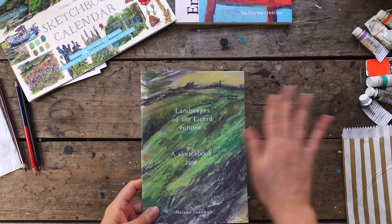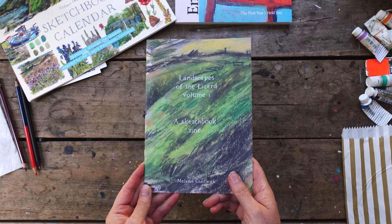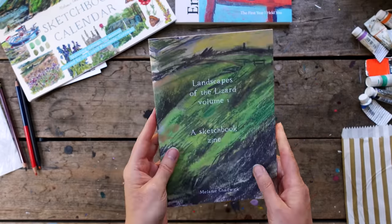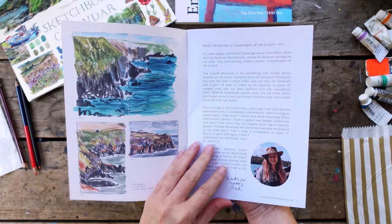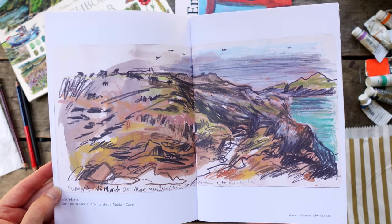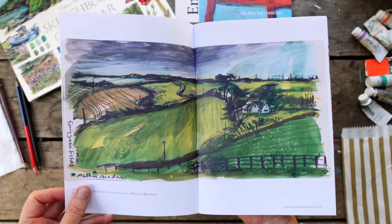Beautiful. Then something new that she is doing. She said, I literally think that you are the first one to own this. So this is like a little zine she's done of her work. I gasped. It is so beautiful. So the first page, she tells a little about herself. I mean, look at these sketches. Absolutely beautiful. Her line work and color choices.